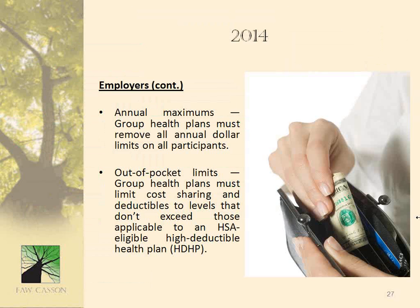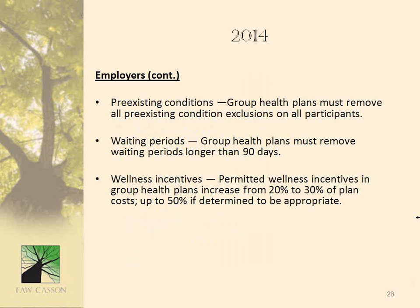Some other things in 2014: there are no annual maximums. We talked about this before with minors and plans in 2010. Now you have to remove all annual dollar limits for participants, and out-of-pocket limits can't be higher than what HSA plans are set up to be. There are no pre-existing conditions starting in 2014, so anyone can join the group health plan. There are no more waiting periods longer than 90 days. And there are going to be additional wellness incentives up to 20, 30, and 50% of costs. So these are things they're going to put in place. The wellness incentive side is kind of difficult because they haven't really detailed how that's going to work yet.